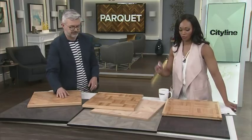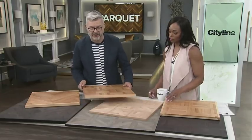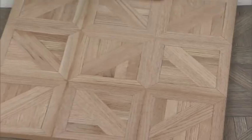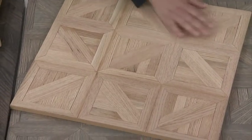Yeah, that is beautiful. I love that. And I've never seen parquet like that. So parquet, herringbone, fantastic. Just think about those Paris apartments. This is another favorite of mine. So this pattern, lovely. Almost if you look at it as a 4 square, which is what we're looking at right here, you can see almost a star pattern in this.